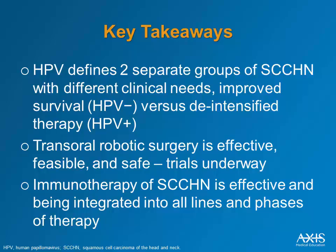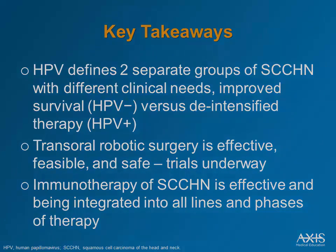We now have seen that immunotherapy of head and neck cancer is effective. It's now being integrated into all lines and phases of therapy.